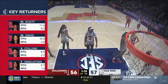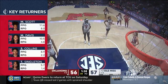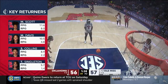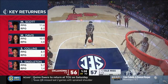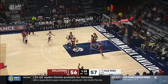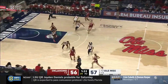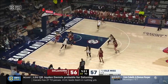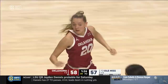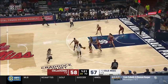The key returners for Ole Miss this year, we talked about Scott, Davis at the free throw line, both averaged in double figures last year. Snudda Collins with 9 last year, and then Singleton, who played at the beginning and got a couple of fouls. We haven't seen a lot of her in this game, but Marquisha Davis, such an important scorer, misses that free throw. And we talk about the newcomers, and there are some impact newcomers for Ole Miss, but a lot of returners as well, and a nice move to the other side of the basket for Aubrey Jones of Oklahoma.